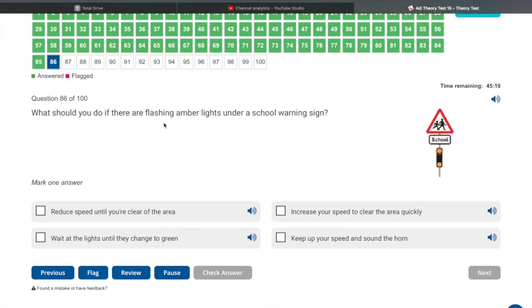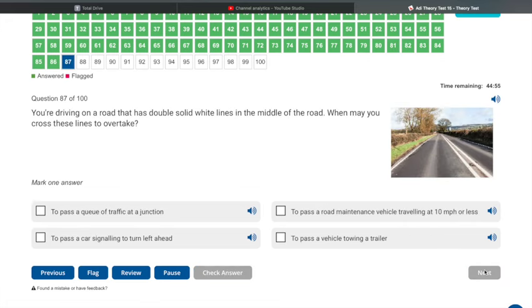What should you do if there's flashing amber lights under a school warning? So that normally means that it's in operation. Could be a school patrol. Reduce your speed until it's clear in the area. That's a possibility. Wait for the light to change to green. Nope, that's not that. Increase the speed. Nope. Keep your speed. Sound your horn. No, it's reduce your speed. Means that's probably school time. It might be a timer, or the school patrol lady has a key. Sometimes that, or man, school patrol person.